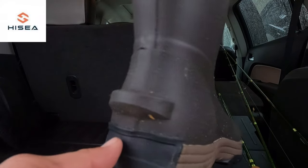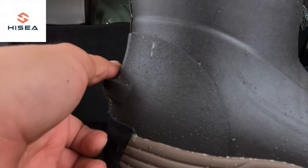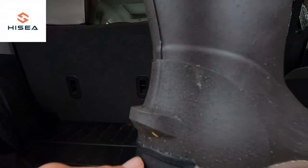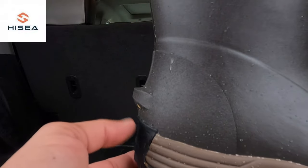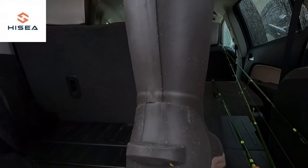It's got this little lip right here. So you can put the back of your heel from your boot and push down on it, so that way it pushes the boot off. That's a great feature they put on the boots. A lot of the boots that I've been getting didn't have this, and trying to get them off is a pain.